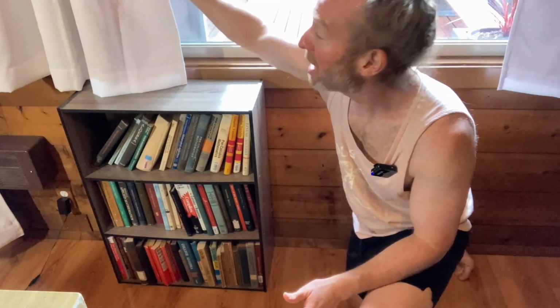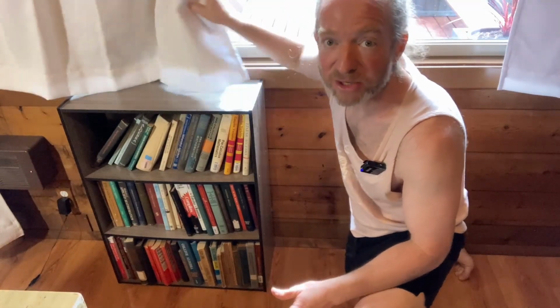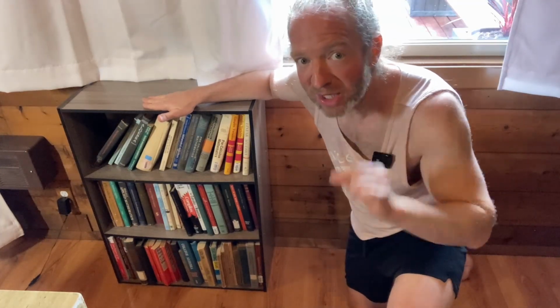Notice the height of the window compared to the bookcase. I bought this because I can actually close my blinds and open them without hitting the top of the bookcase. It was perfect. So I think if you're trying to decide between these two bookcases, size is a big deciding factor. Let's talk about some of the other differences between these two bookshelves.